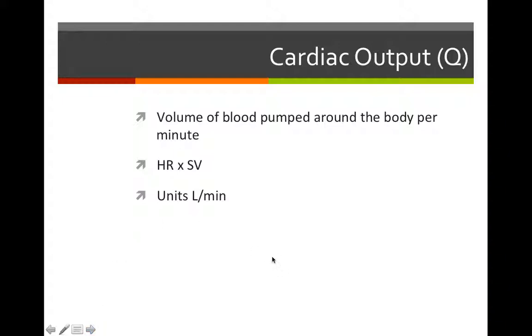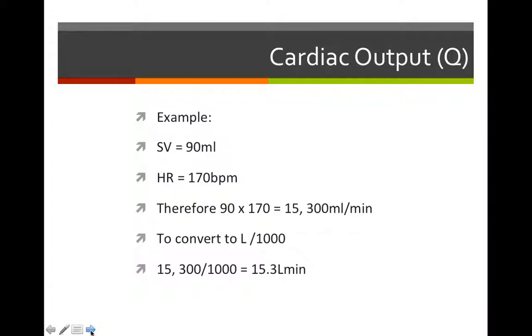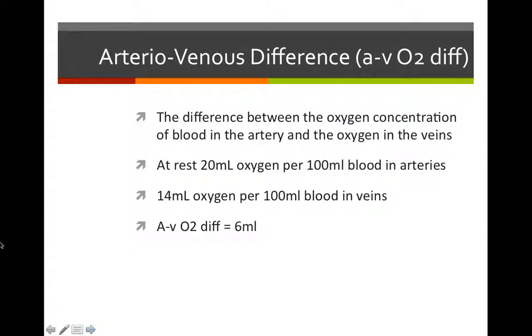Cardiac output. Okay, we've spoken about that. It's the volume of blood pumped around the body per minute, and it's in litres per minute. So for example, stroke volume 90 mils, heart rate 170 beats per minute. Put the two together and we get 15,300 mils per minute. However, it's in mils and we'd prefer it in litres. So divide by 1,000, and now we've got ourselves a good value. That's another little trick where they can catch you out, based on the units they're using.